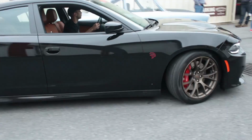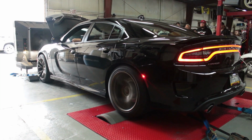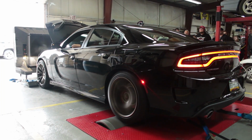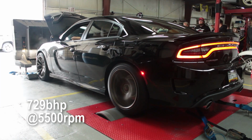Next up, the legend itself, a 2016 Charger SRT Hellcat provided by Brett Stefan. And this is a stock car that, props to Dodge, made more than the claimed 707 horsepower. The Charger Hellcat put 729 crank horsepower down at 5,500 RPM.